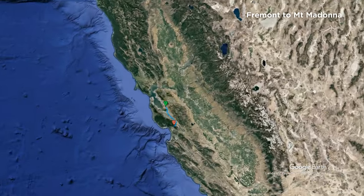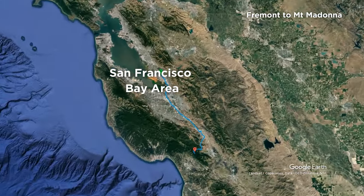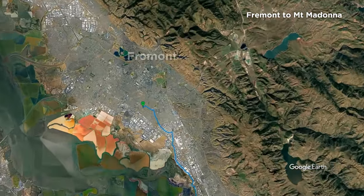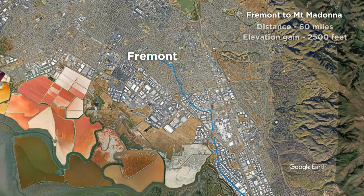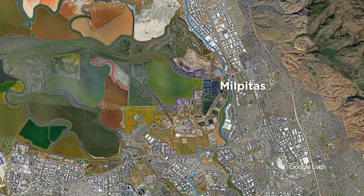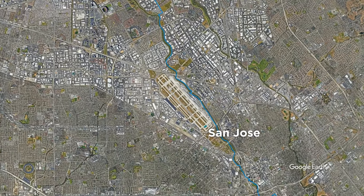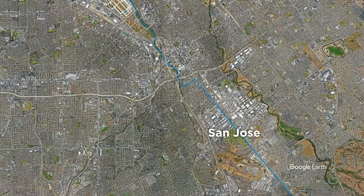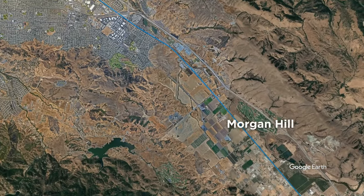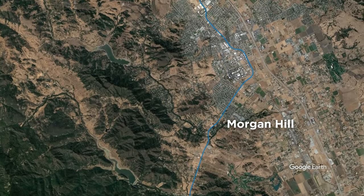Most of the Fremont to Mount Madonna ride is through densely populated Bay Area towns and not really the most scenic ride. But it's just the right combination of distance and elevation that I knew I would be doing on most of my Pacific Coast tour. I still remember the very first time I did it, how tired and spent I was at the end of it, and questioning myself if I should even pursue a big tour like this. But the more I did it, the easier it became.